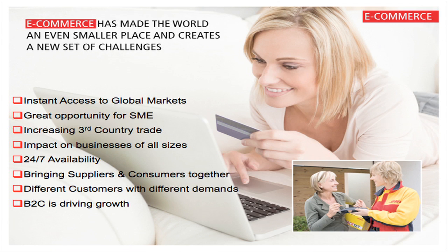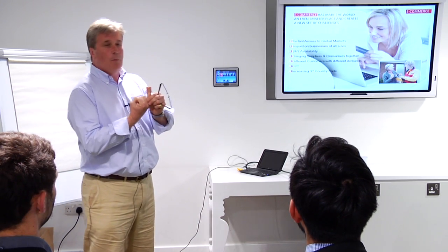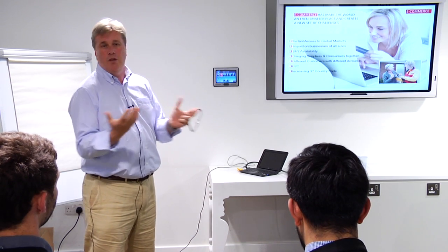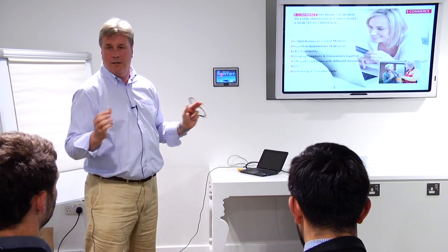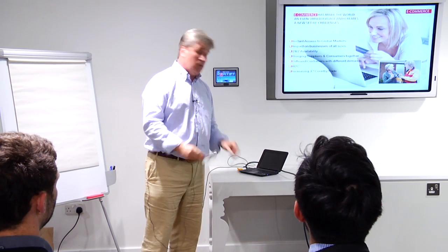One of the key things on this side is that there's an increasing number of third country movements prompted by e-commerce, which basically means people are conducting business in the UK. The products that they're purchasing, buying and selling don't even touch the UK. So it's a third party, it's a third country thing. And we as an organisation and other organisations help you do just that.